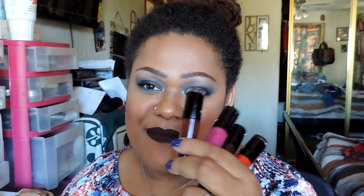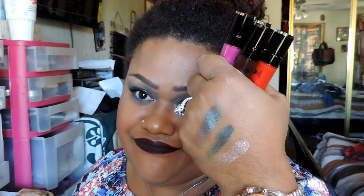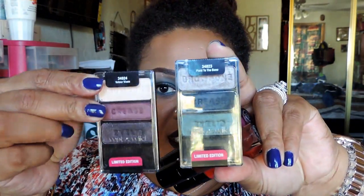So like I said, I'm really happy about this purchase. I think this is a 10 for me for being a drugstore brand. I've been using this more than my high-end stuff. And of course, you guys know this is my favorite palette out of the two. Plaid to the bone. So this is my favorite out of the two trios that it came in. This is really nice too, but I love this one.